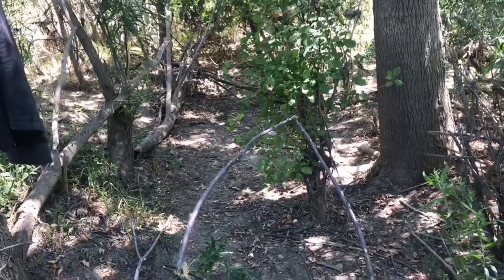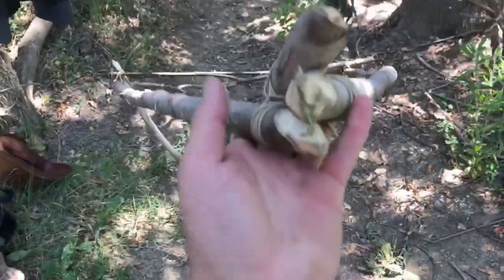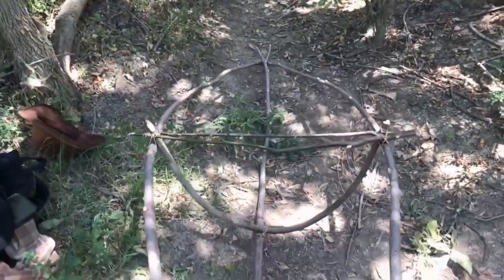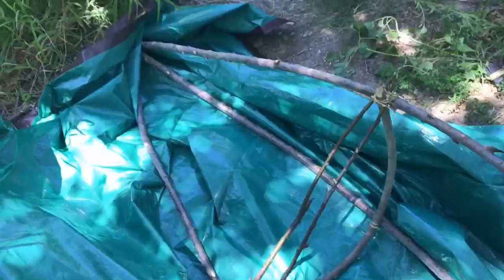Now, we just need that main beam. Framework is done. Check it out. Pretty simple. So now we just need to stretch the tarp over it. Doesn't look like a boat yet. Let's make it happen though.